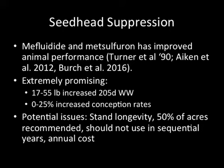You can only apply at certain times. You've got a fairly narrow window, and there's a limited amount of area that you can apply that to because of sequential applications. Still very high on this. It's a great management technique to use to alleviate this toxicity.